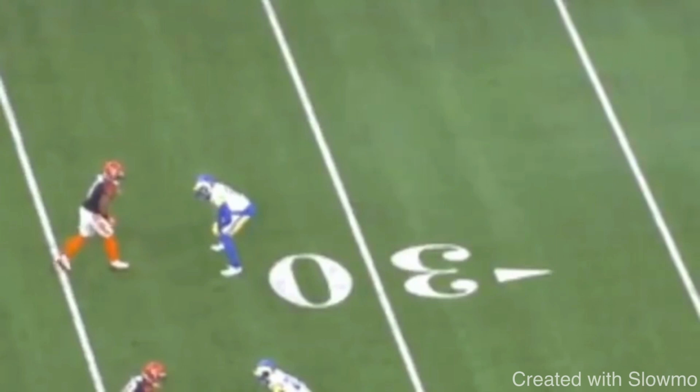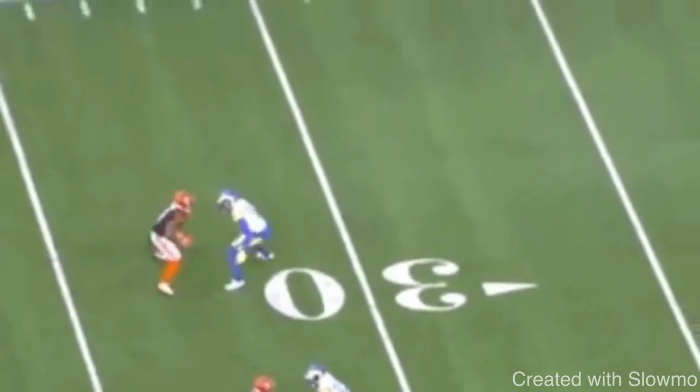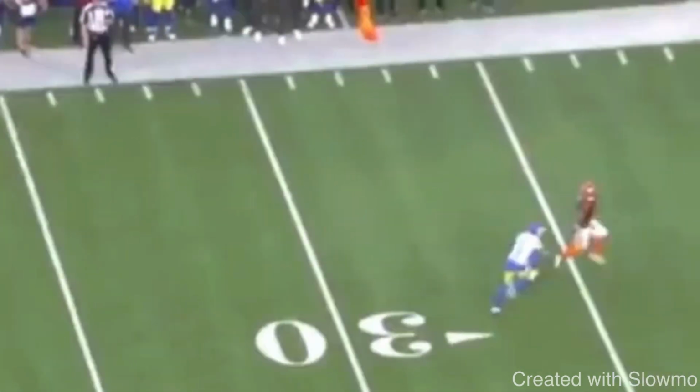So I'm going to play this full speed. So this is a route from the Super Bowl. This is not a route where Ja'Marr Chase gets the ball thrown to him, but if he was running a fade or pretty much any other route, he would have been wide open. So let's play at full speed. So he closes space before he makes that crossover move.